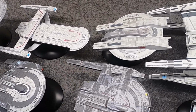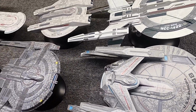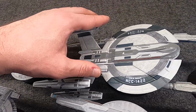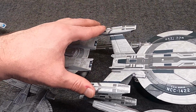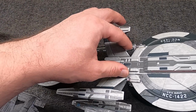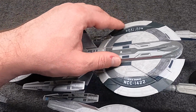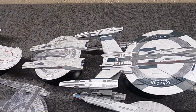But there you go. Moving on, we get to 4 nacelle ships. Who doesn't love those? Here we have the USS Buran, and this is a Cardenas class. This is a deep space explorer and all around really cool ship. This was Lorca's original command before he blew it up.